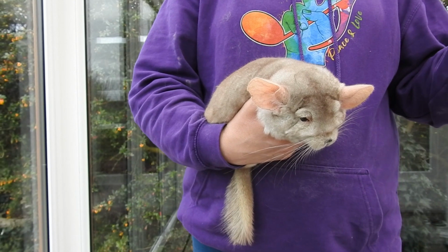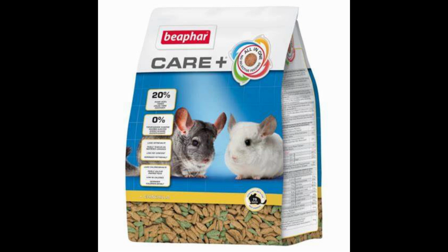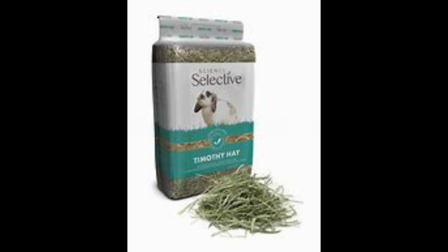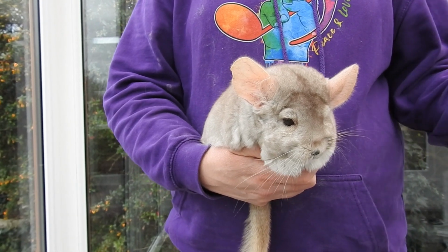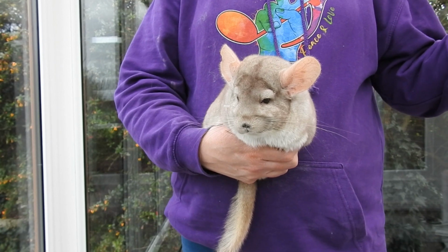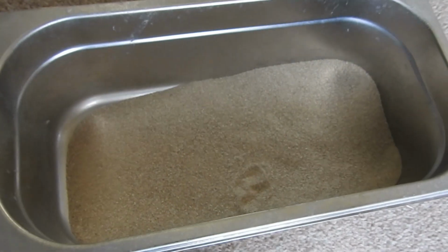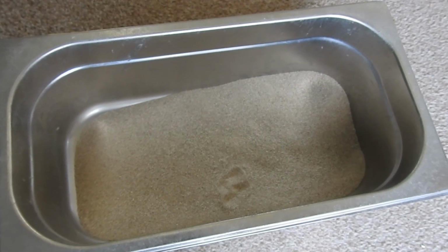So the next thing you want to think about is food, and the food is an ongoing expense. So a kilo of a decent pellet will cost you anything from £3 to £5, and that will last you a few weeks. And then you have to have hay, good quality Timothy hay. You can either buy it in bulk or in individual little packs, and that will last you a few weeks as well. And then you've got dust, that's an ongoing cost as well. You have to also have a dust bowl. So I use metal catering bowls, but you can use ceramic bowls, and you can even use plastic, because you're not going to be keeping it in your cage, so you just have to monitor them and make sure they don't actually chew it. So that's an ongoing cost.